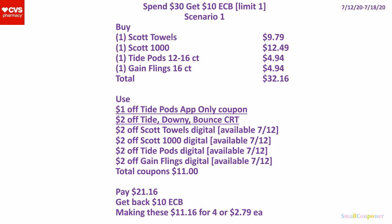You can buy one of the Scott towels for $9.79 and one of the Scott 1000 for $12.49. One of the Tide Pods 12 to 16 count for $4.94. One of the Gain Fleek the 16 count for $4.94. Total comes to $32.16. Use a $1 off Tide Pods app only coupon, $2 off Tide Downy or Bounce CRT, $2 off digital for the Scott towels, $2 off Scott 1000 digital, and $2 off Tide Pods digital, and $2 off Gain Fleek digital. All of these will be available to clip on the 12th. So total coupons is $11. You'll pay $21.16, get back a $10 extra buck, making these $11.16 for 4 items or $2.79 each.